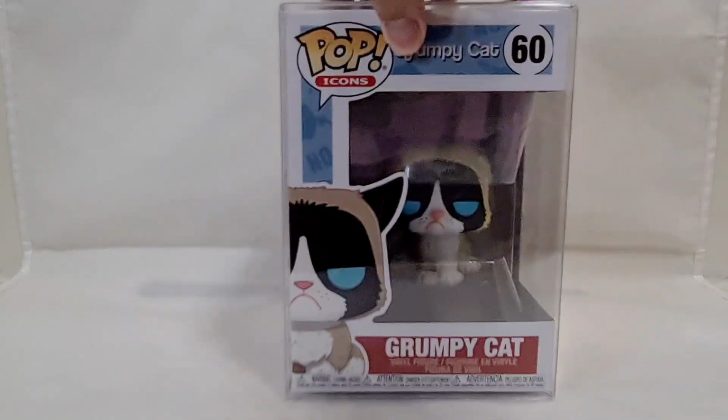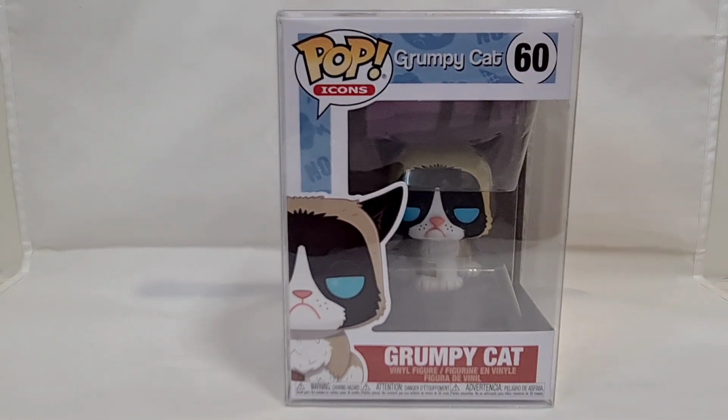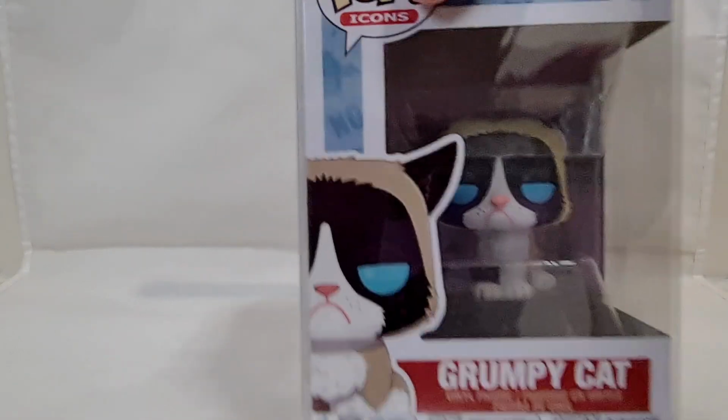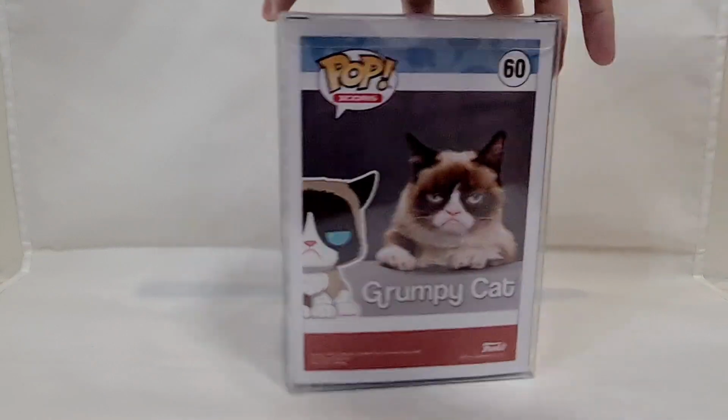But yeah, really love the expression of the pop over here. And I managed to get this Grumpy Cat for just $15. So that's actually below retail, which is also very good for a pop that is kind of rare to find in retail space. Managed to get this for $15. Icons are pops that I like to collect, especially ones that I can relate to. So that's Grumpy Cat, and we'll be moving on to our next pop.